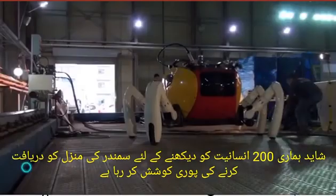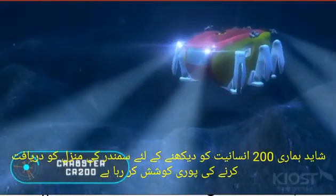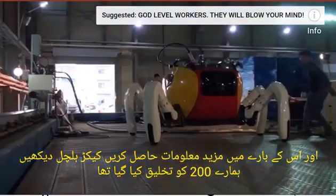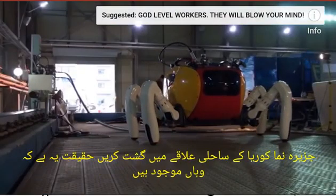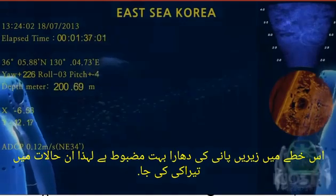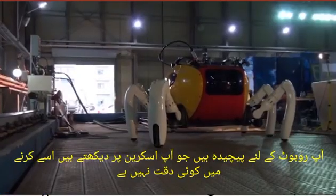Crabster CR200. Humanity is working hard to explore the ocean floor and learn more about it. The Crabster CR200 was created to patrol the coastal area. The fact is that there are very strong underwater currents in this region, so swimming in these conditions is complicated. But the robot you see on the screen has no problem doing it.